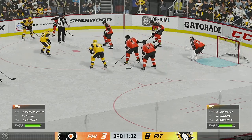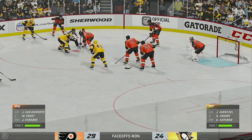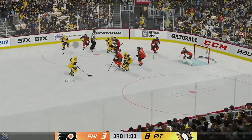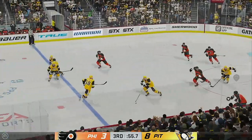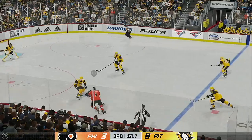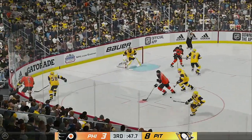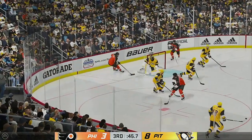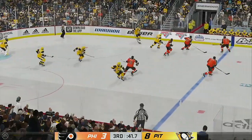Puck possession so critical. Another faceoff coming up here. Crosby's won the faceoff deep inside the offensive zone. No room for that one to get through. From the left side, they enter the offensive zone. Philadelphia's on the attack. Through the offensive zone and behind the net now. And he gets a paddle on that one.